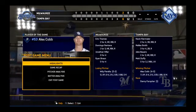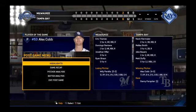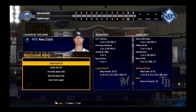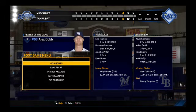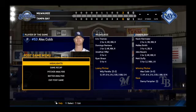The final line score for this afternoon's ball game for the victorious Rays: 6 runs on 12 hits, 1 error, and 11 runners left on base. For the Brewers, 2 runs, 6 hits, no errors. They left 6 men on base. Time of the ball game, 3 hours and 7 minutes.